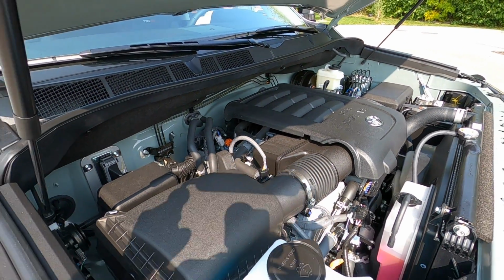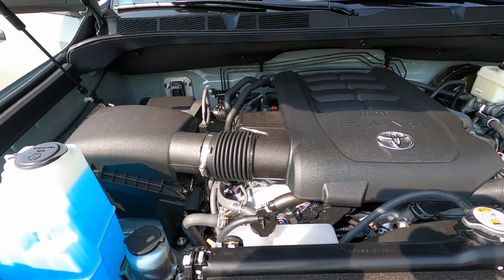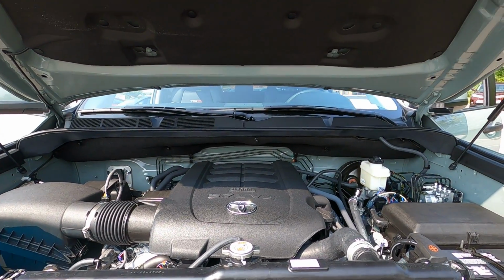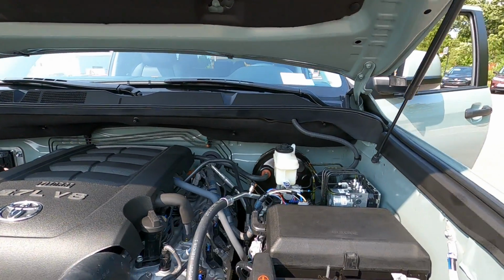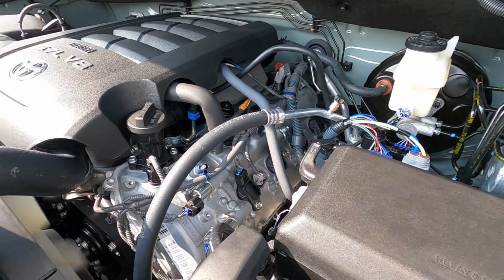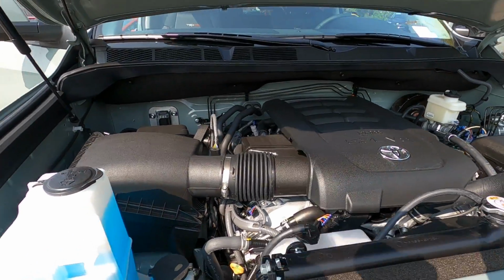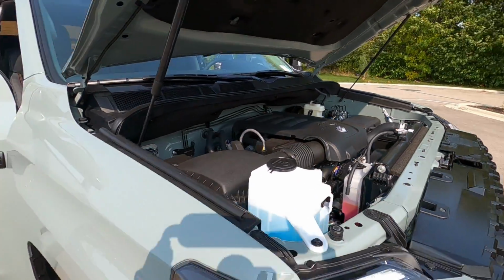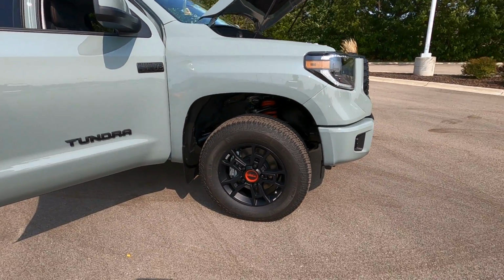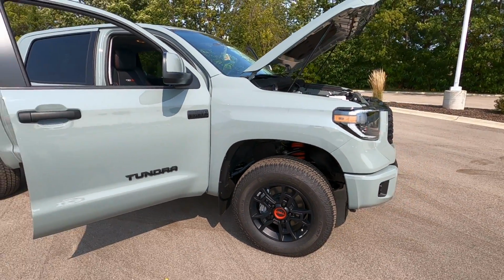And the warranty on the engine, the transmission, 5 years, 60,000 miles, whichever comes first, no deductible. And then you do get Toyota Care, which covers your basic maintenance. So your oil changes, fluid top-offs, anything Toyota recommends in the first 2 years or 25,000 miles. For example, it includes your tire rotations. So that'll save you money in maintenance.